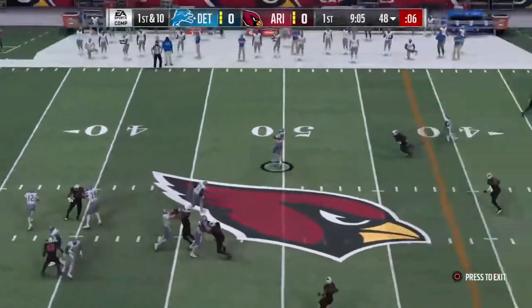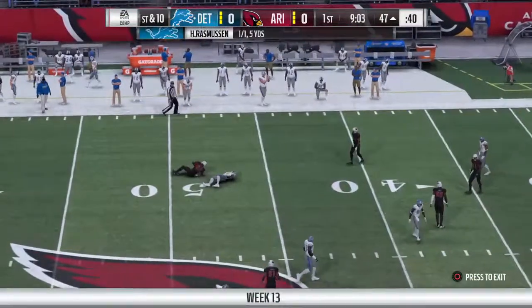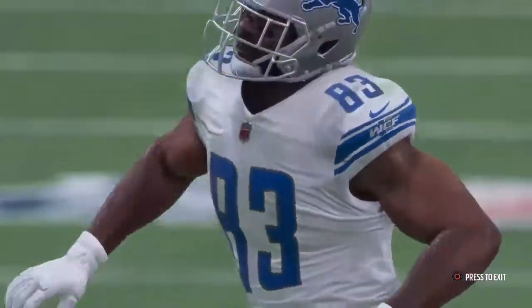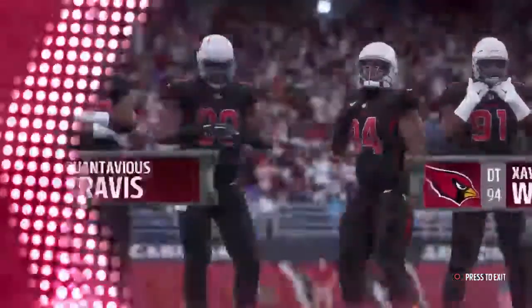On 1st and 10, Rasmussen, and the grab made by the tight end Pruitt. And he'll get it down to the 47 here. 5 yards on the catch there, brings up 2nd down.